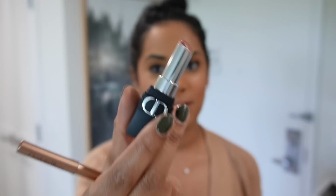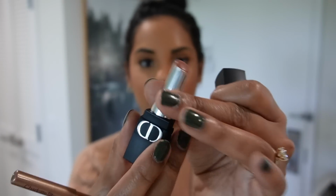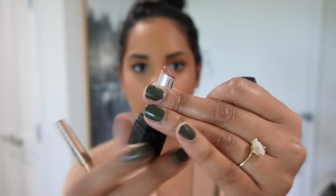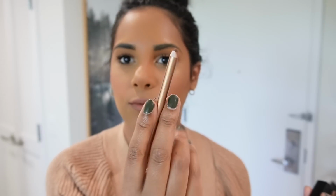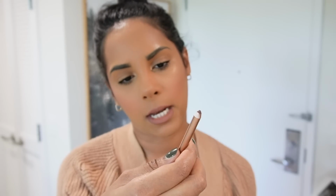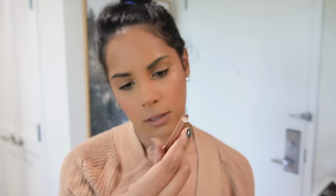By the way, this is my new favorite lipstick at the moment. It's from Dior. I think it's a matte. It's a lipstick that gives the illusion of a liquid lipstick, but it's not. I don't know how to describe it, but it's just really good. And then I've also recently got this Charlotte Tilbury lip liner in, what color is this? Foxy Brown.